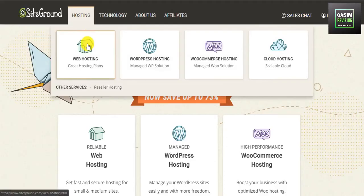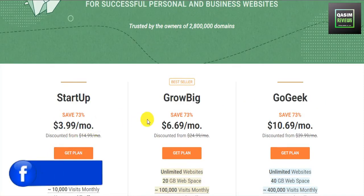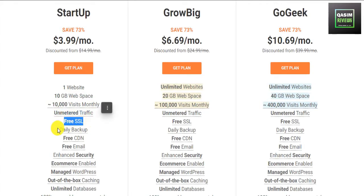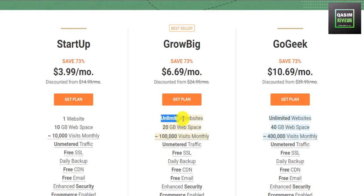So here you can see Siteground provides 3 plans: Startup, Grow Big, and Go Geek. The startup price is only $3.99 per month, and with this plan, you can only create one website. You'll get 10 GB of web space, free SSL, free CDN, a free email account, and all these features. But if you want to create multiple sites, then you have to choose the Grow Big or Go Geek plan.